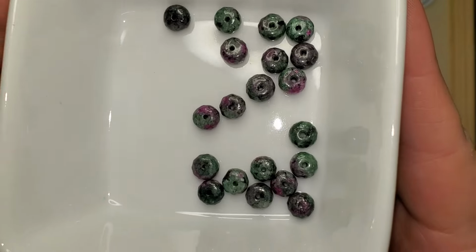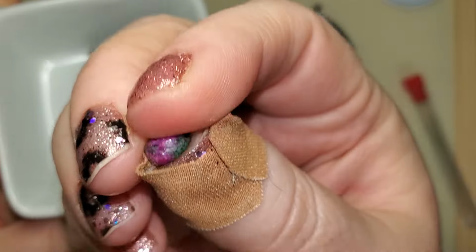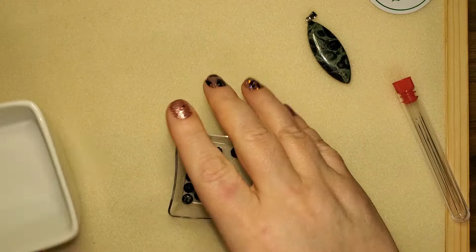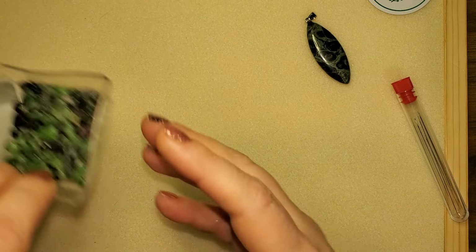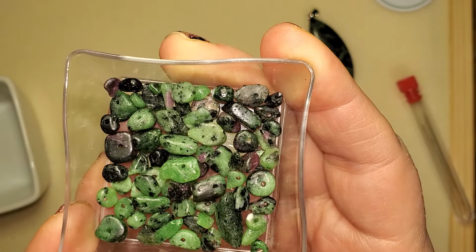See those pops of magenta? Look how beautiful that little pop of magenta is. Oh, and guys, there's more pink in this box, and I'm sorry, but pink and green, I'm here for it all day long. We also have some ruby and zoisite chips. You know your girl loves her chips.